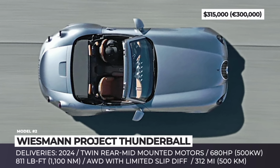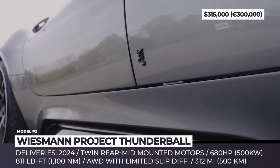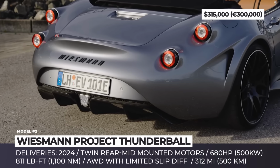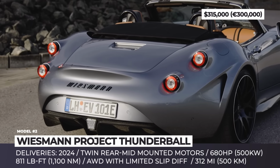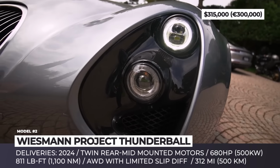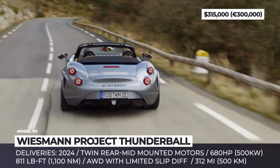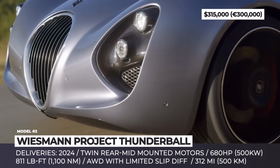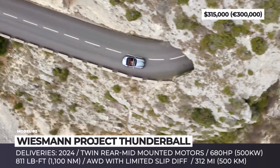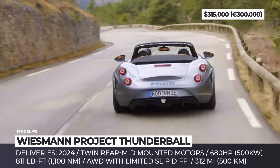Project Thunderball. This German boutique car maker emerged in 1988, but due to financial misfortunes, its operations have been on pause for nearly a decade. With new executives in place though, Wiesmann is back in business. Internationally labeled Project Thunderball, their inaugural model is a hand-built, all-electric roadster reminiscent of the original MF series, which in turn was inspired by the British classics.